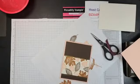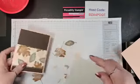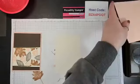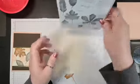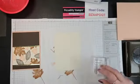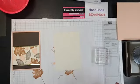All right, I'm going to put these back there. So then let's take the sentiment from the stamp set. And the one that I chose is Your Friendship is Something I Know I Can Count On. I figure that works for about everyone. Can you hand me the early espresso back? So we all have that friend.